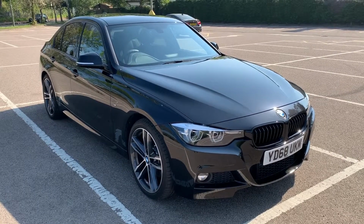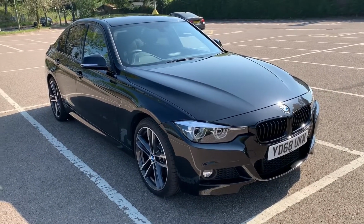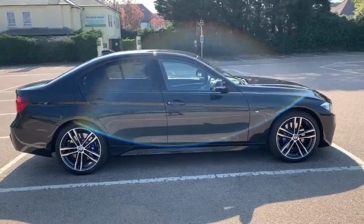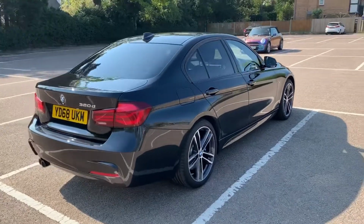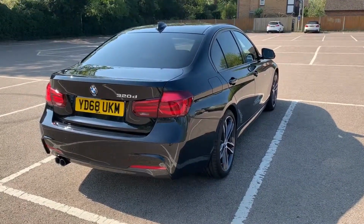So here we have the BMW 320d M Sport Shadow Edition Automatic on a 68 plate. I'm going to start off by showing you around the outside of the car, and then we'll hop in and run through some controls on the inside. But from the outside you can see it's a 5-door car with alloy wheels and tinted windows. Let's start off inside the boot and then work our way around the rest of the car from there.